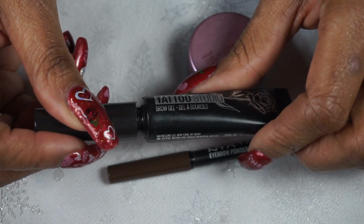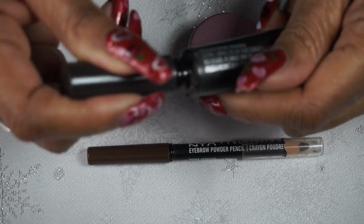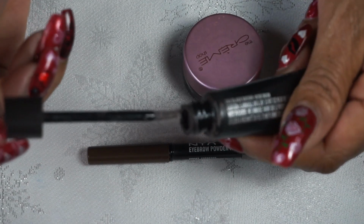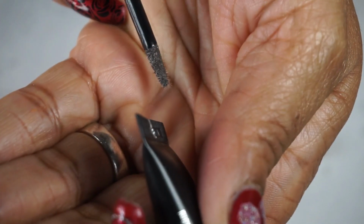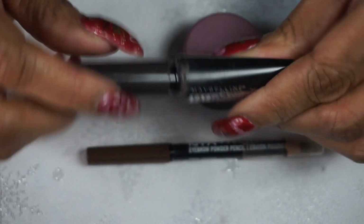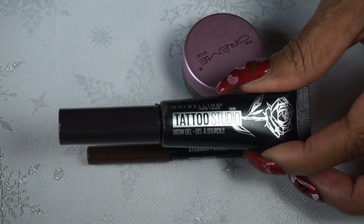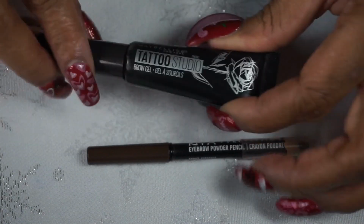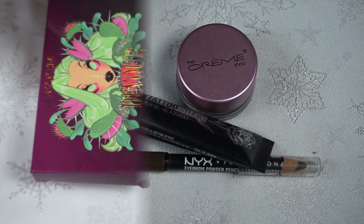But this is their gel brow, and it's a good formula, but it's messy. You see how messy that is? And this brush, this isn't even a brush. I don't even know what this is. It looks like it's gone through and saw some things. So I might just cut this open and put it in another container because I do like the formula, but I'm not going to continue to use it in this component anymore. But those were my brow products.